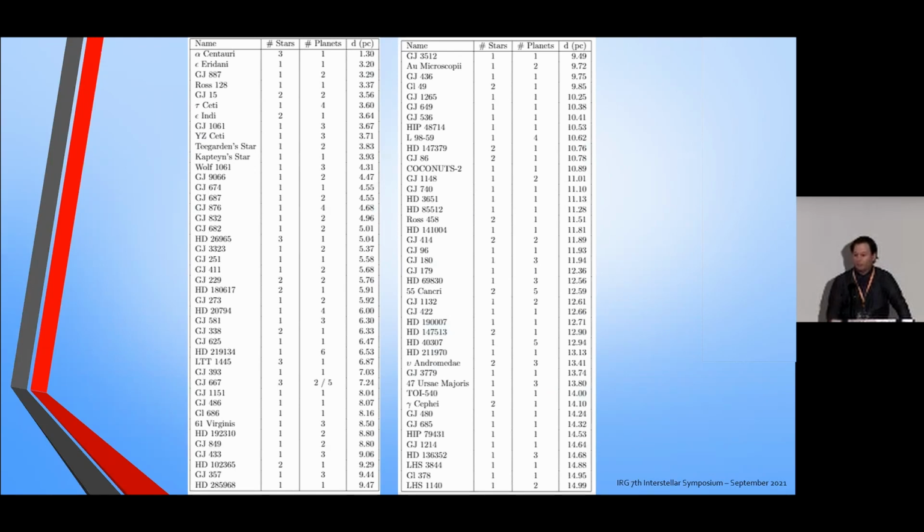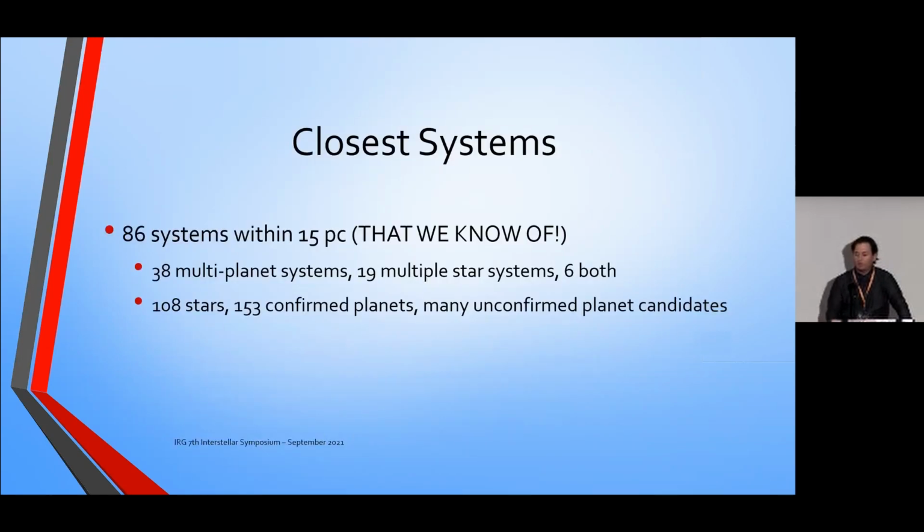Here's a quick little table. There are 38 multi-planet systems. 19 systems are multiple star systems, and 6 of them have multiple stars and multiple planets. From that list within 15 parsecs, which is just a little inside of 50 light years, there's a total of 108 stars in these systems with 153 confirmed planets. However, there are also dozens of unconfirmed planet candidates and countless missing or hidden worlds that we just haven't yet been able to discover.